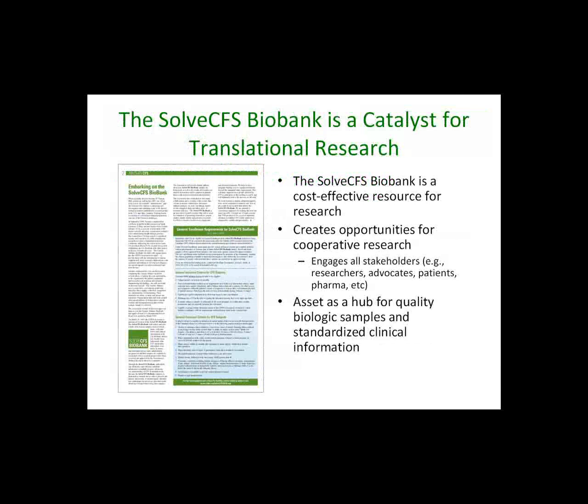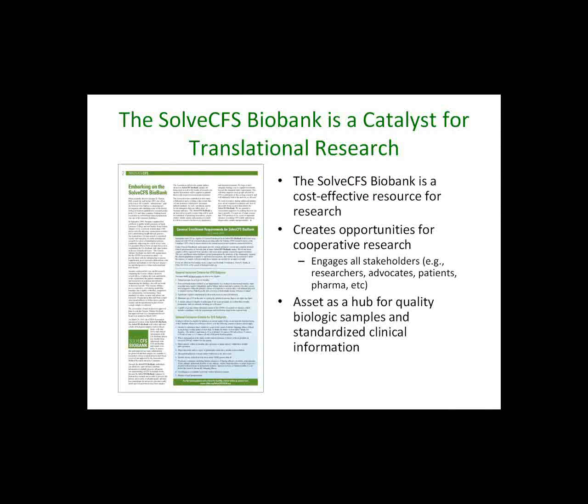And we very much see the biobank as a catalyst for translational research. For us, it has been a very cost-effective way to provide a robust resource for research. It has created opportunities for cooperative research. We have the one study that we started with in June, and we are in various stages of discussion with 4 other outside organizations who are interested in receiving some of our samples and clinical information. So that has already been very productive.